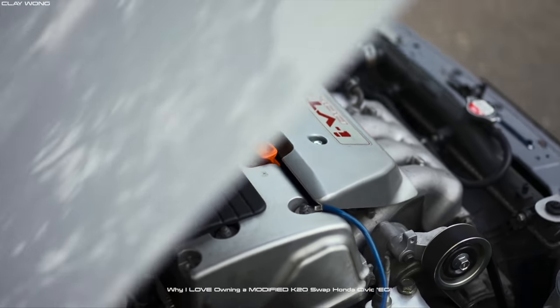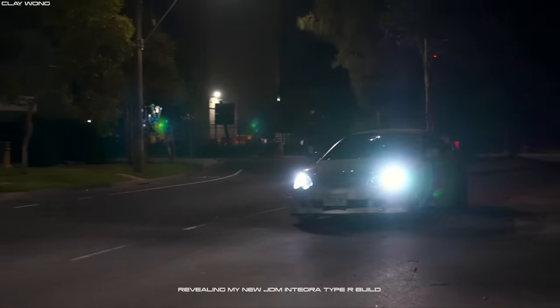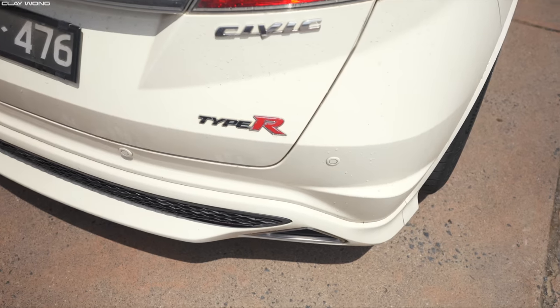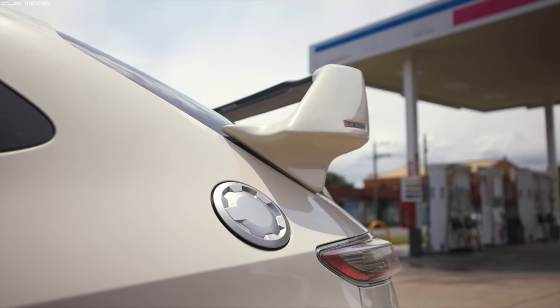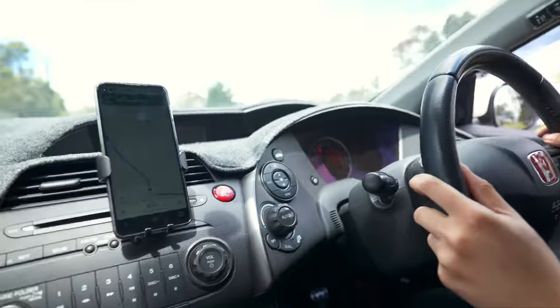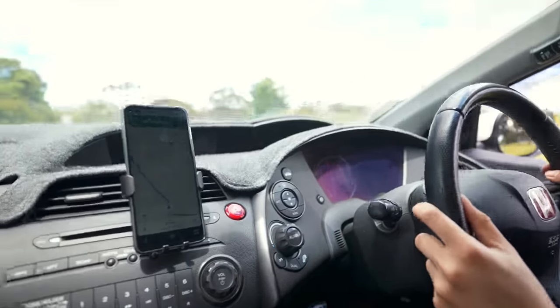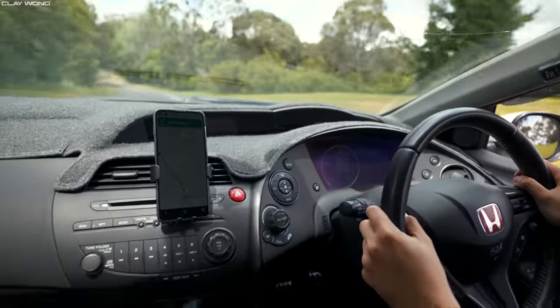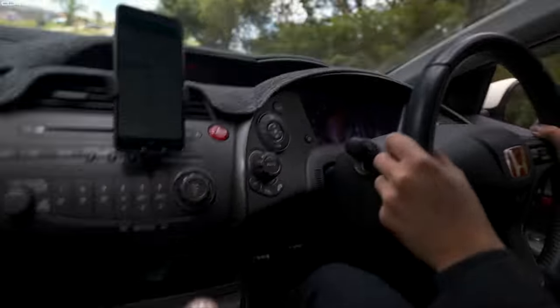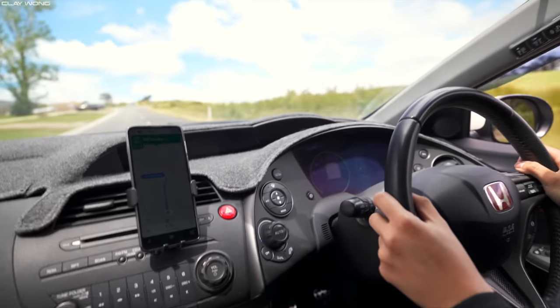It's so obvious. It's such a different note to even the K20Z in my EG or the DC5 with the K20A. The FN2 in Championship White looks pretty sick. You know, you've got that Mugen wing at the back, which makes it look so much more aggressive, but I like the overall stance of it. Oh, I love this. Yeah, it's so good. Oh, that sounds so good.